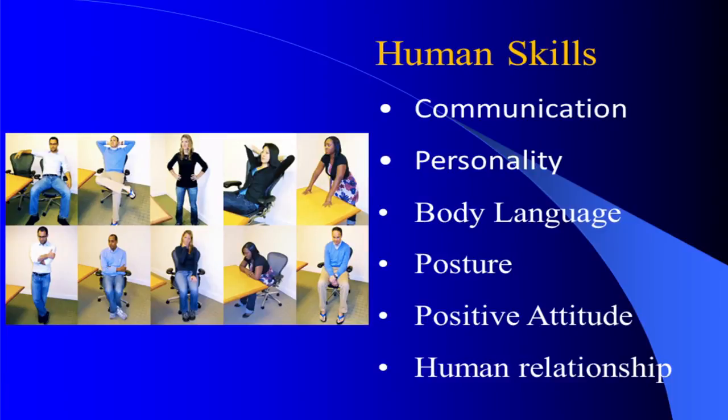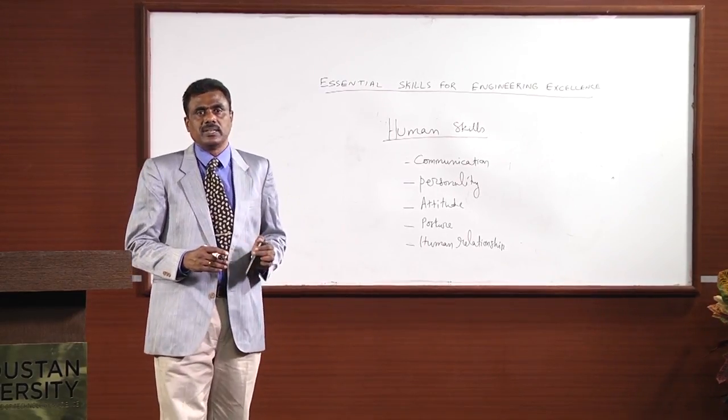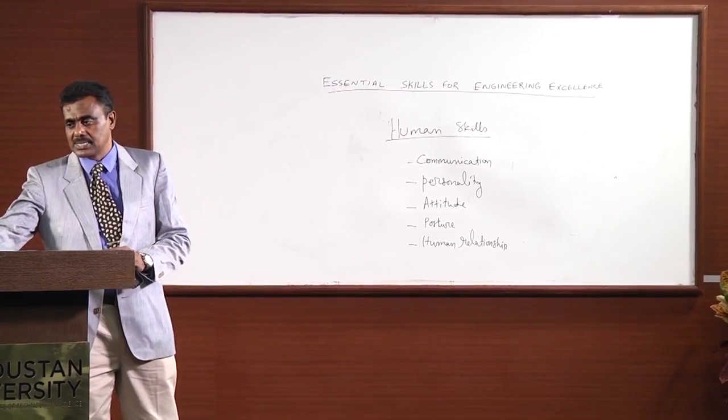First one is communication skill, communication in natural languages. Second is the personality of the person. Third is the attitude of the person, which is expected every time to be on the positive side, a positive attitude. Then the posture and gesture. What posture they follow makes a big difference. And human relationship: how do they maintain their human relationships in the workplace? These are some of the human skills to be noted for excellence.